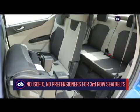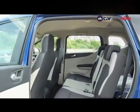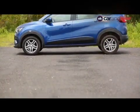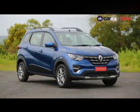Renault is also not offering ISOFIX child seat mounts, even as an option, which is a big miss considering the Triber is likely to attract a lot of family car buyers. And even though it's targeted at Tier 2 and Tier 3, the adoption for car seats for child safety is only going to go up.